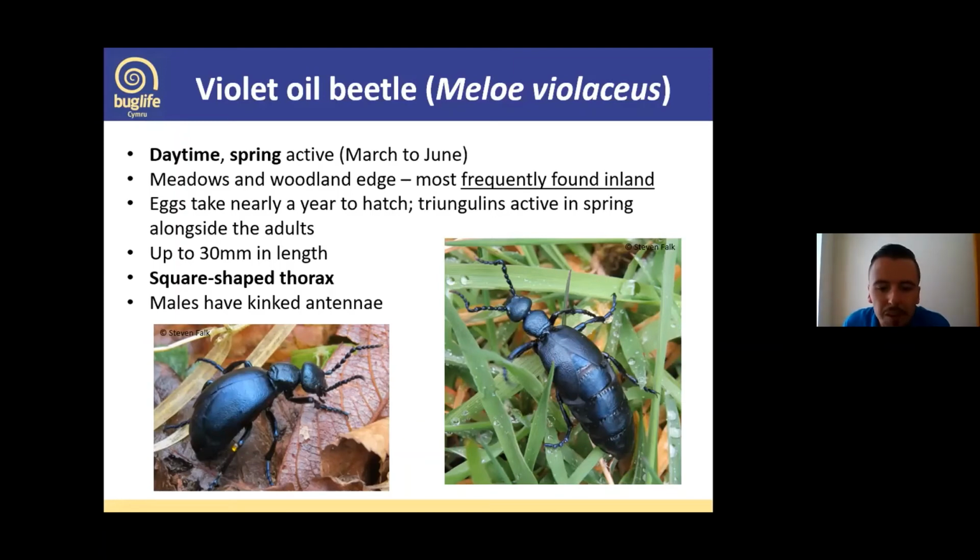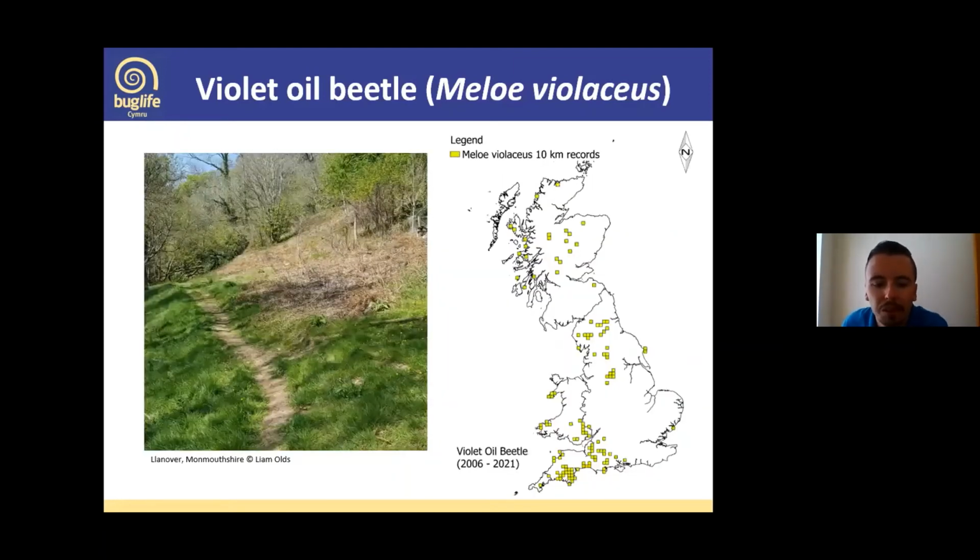And the violet oil beetle, this is a sort of typical habitat that I would think of. So you've got a footpath, so you've got the bare ground again, and compacted soil for the nest burrows. And this footpath is going through the edge of woodland, and you'll have woodland flowers like celandines again, dandelions and other things as well that the triangulates will use.